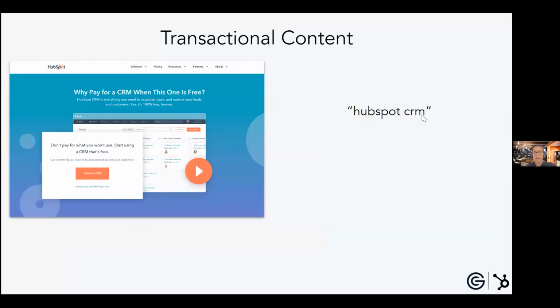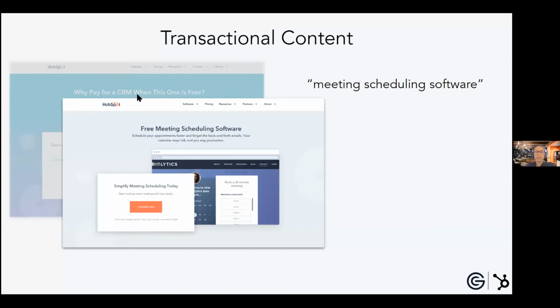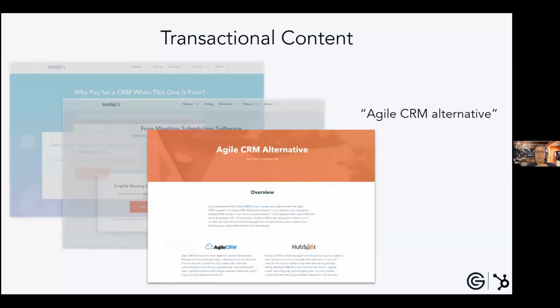Same with HubSpot CRM. So to move down another level in your transactional content, this is for more people that are in the consideration process. And we're trying to provide some comparative content here. So we focus on showing what is the difference between our CRM and one of our competitors, so that we can capture searches for people who are looking into alternative solutions. And in this way, you can cover all aspects and all bases of your service and product with these different keywords and phrases, focusing on what people are actually searching for.